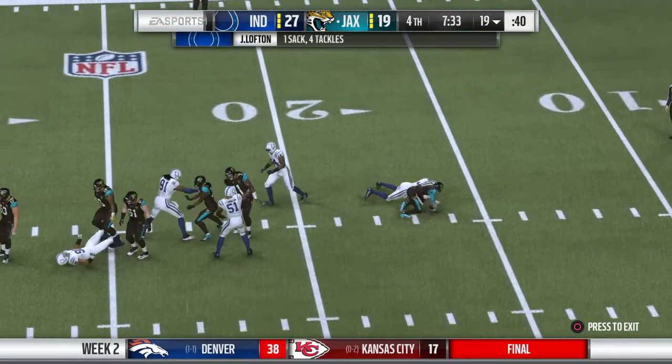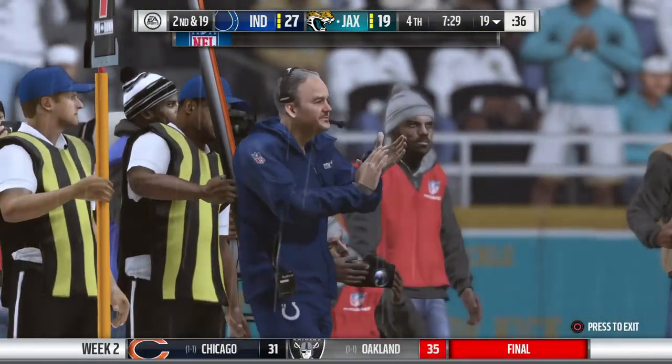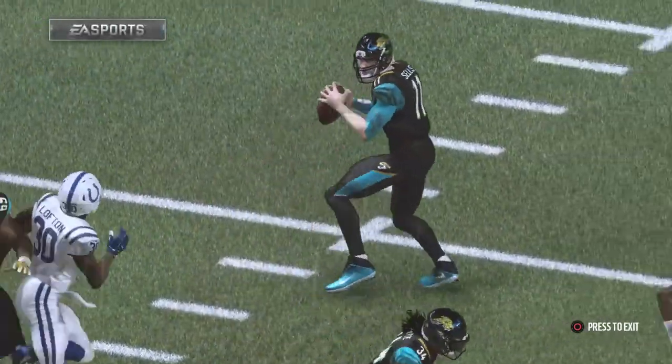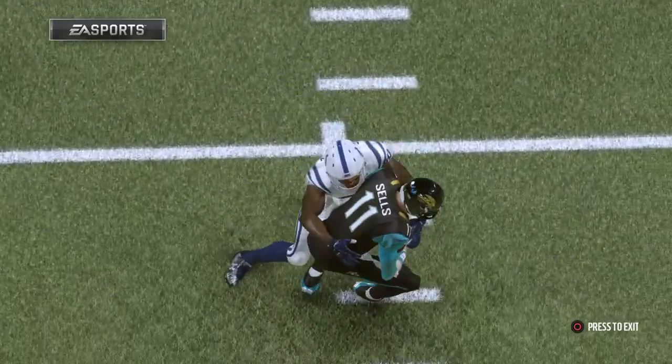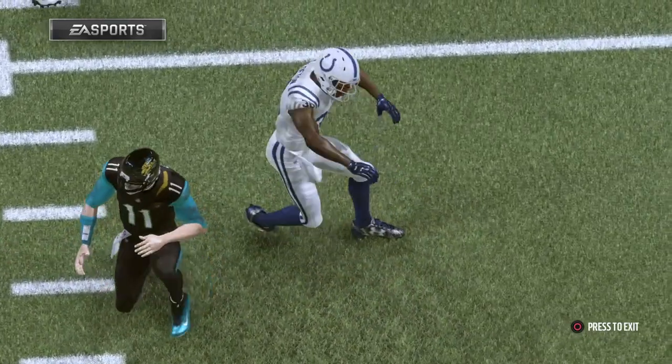And no escaping this time as he'll go down. They got him for a sack. Rashid Hagman in there to record the 2nd sack of his young NFL career. Well, they go play fake. The problem is nobody was faked out. And when no one's faked out, what's the end result? Quarterback gets hit.